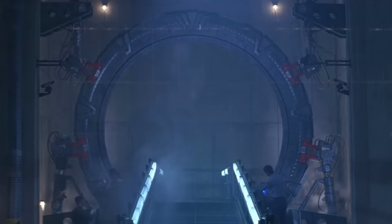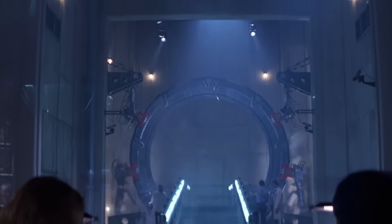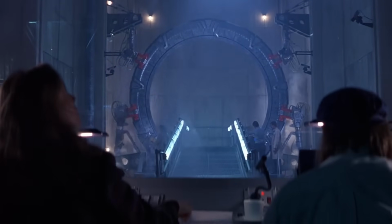The Stargates themselves are built out of Nakada, a super tough material that can handle some serious damage, like surviving meteor impacts or crashing through the atmosphere. But there's a catch.